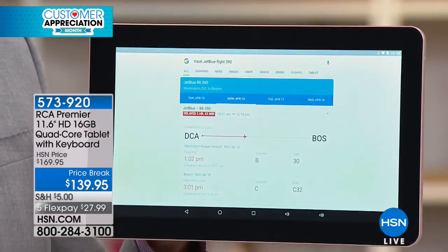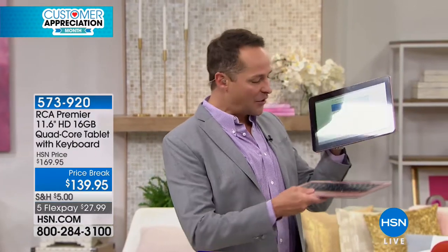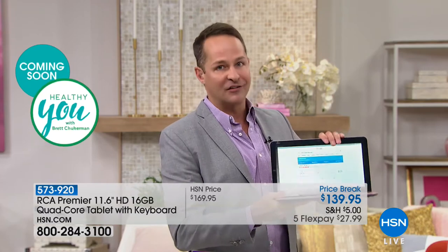It's so nice, isn't it? So now you don't have to go to your computer. You can go right to your tablet. You can ask it any question. Now, if you want to type, you have the ability to do so because we're including something that, frankly, almost no one does. When you get a tablet home, we're including a docking station. Makes it so much more versatile, increases your productivity.